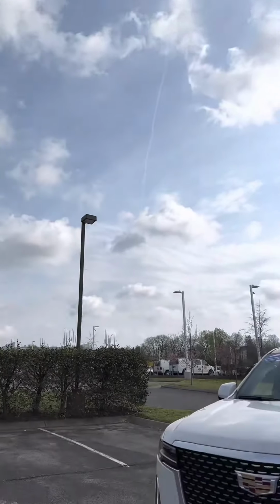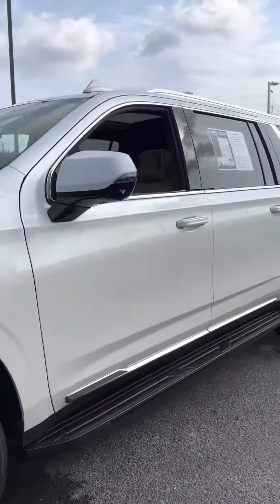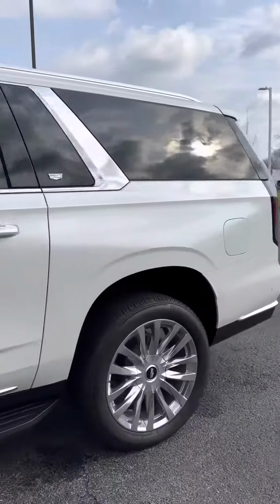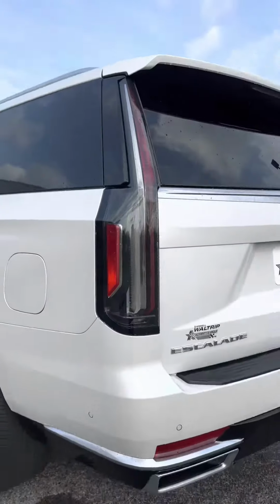I'm sitting in a 2023 Cadillac Escalade ESV Premium Luxury. Let's see what that's about. With a crystal white tricoat, this baby sparkles. Beautiful daytime running lamps. And even check out the rear taillight. You're getting the Cadillac emblem in it.